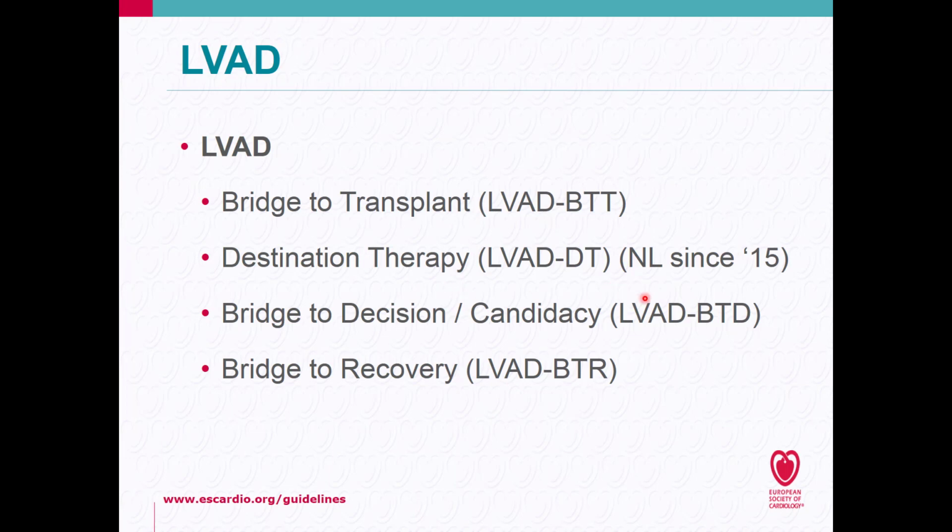So these are the Intermacs criteria. Class 1, Intermacs 1, the crash and burn, has very low survival rates, and that goes up to sliding fast, stable on inotropes, and the frequent flyers, patients coming in with acute heart failure very often. Here you can also see the summary of it.